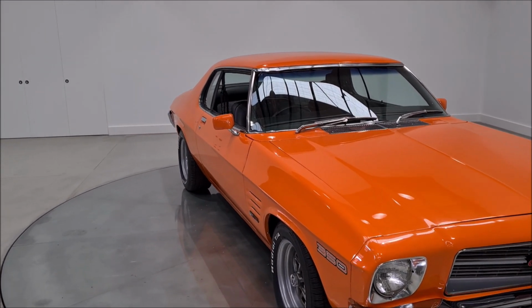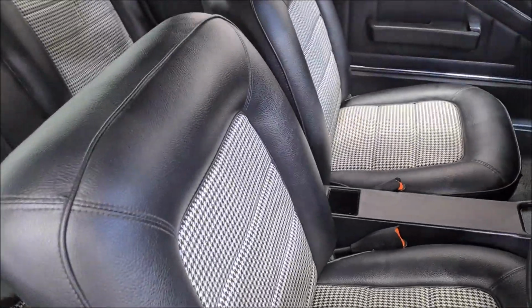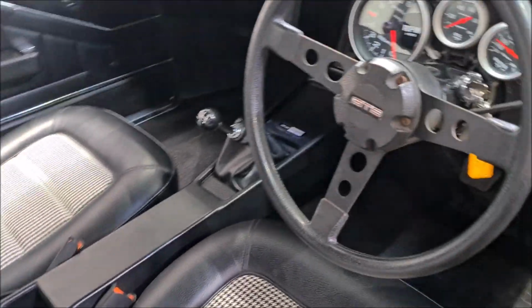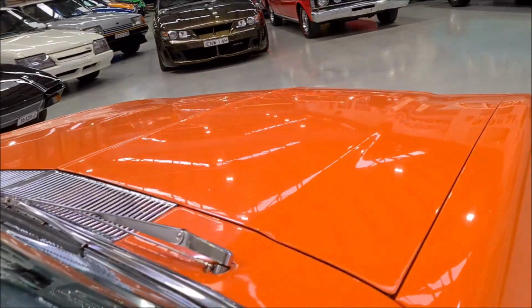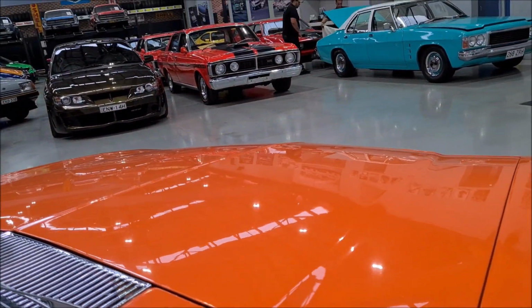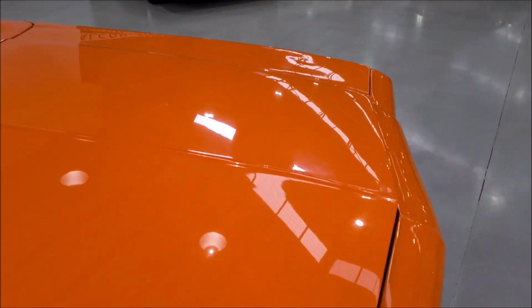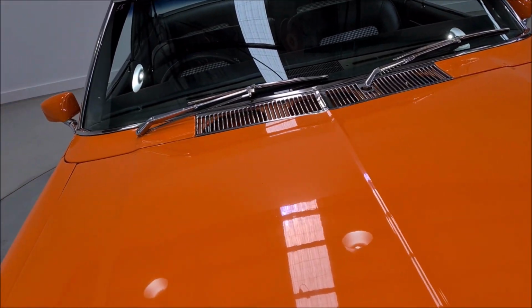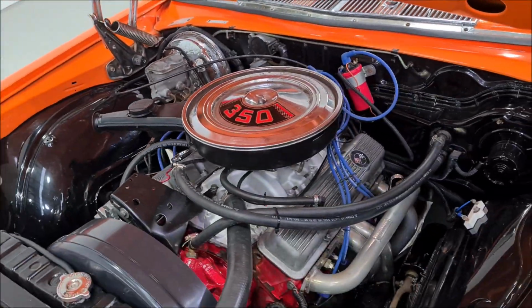And this one's got the herringbone interior. It's got some gauges and stuff that I guess the new owner will get rid of, but this guy has owned the car for many years. Look at that. There you go. 350.